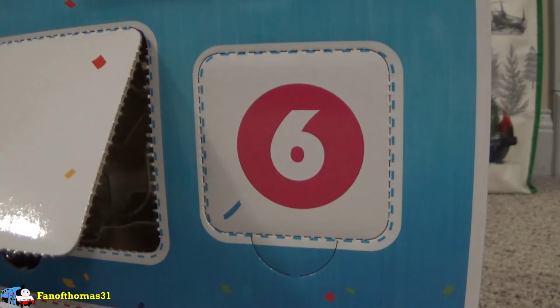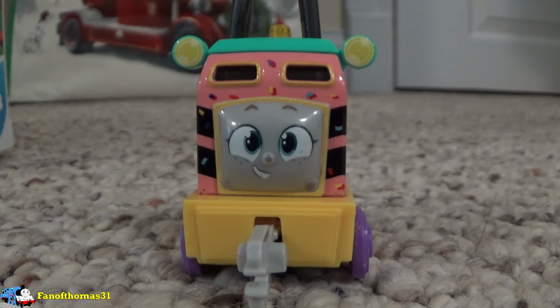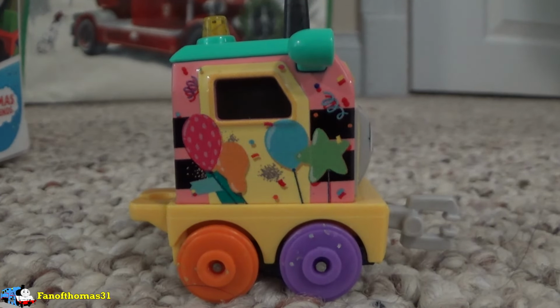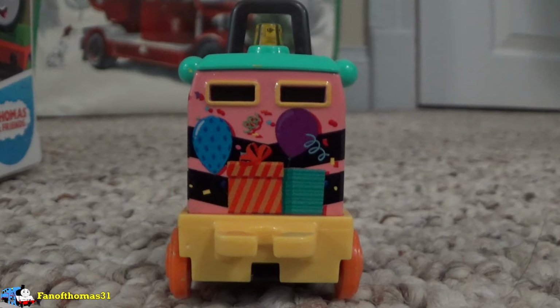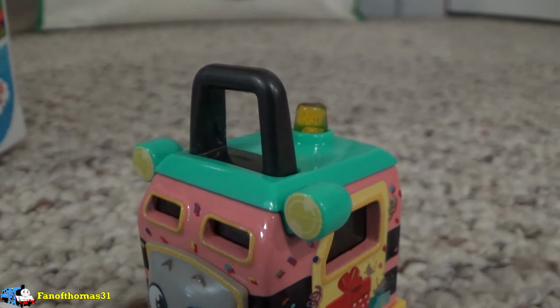Say it with me, it's Sandy. The smallest character in this pack, and she has an exclusive smirking face. Along with her usual decals, she is decorated with confetti, presents, and of course balloons. However, unlike the other characters in this pack, her decorations spread to her front and even her backside. She has her translucent siren light and her detailed headlight decals much like Carly.